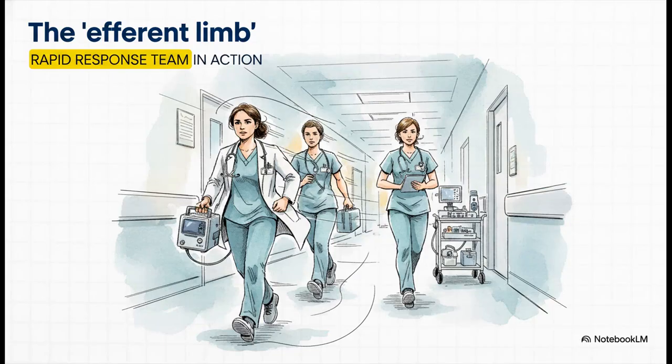So once that trigger goes off, it activates pillar 2, the responders. This is the efferent limb, and you can basically think of them as the hospital's special forces. This expert team, sometimes called a medical emergency team, or MET, can be at the bedside in minutes. They bring ICU-level skills right to the patient, no matter where they are in the hospital.